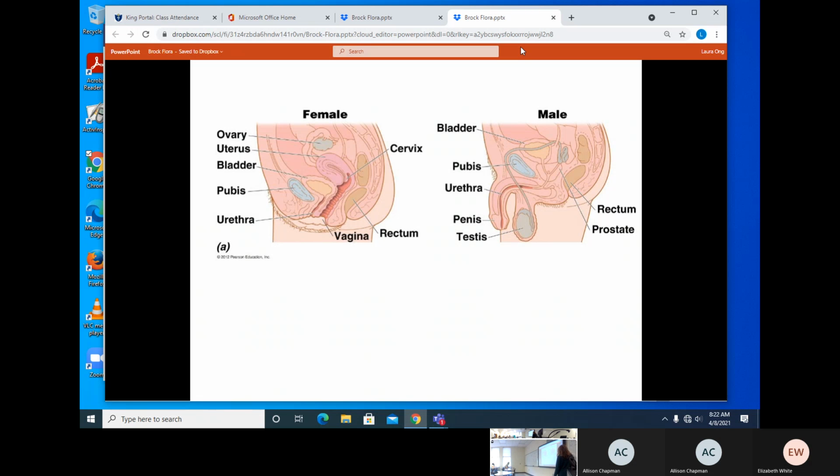In females, they have some very important vaginal flora that include lactobacillus, or lactobacilli. And they are actually really important for reproductive health. Let me move this over here so you can see.